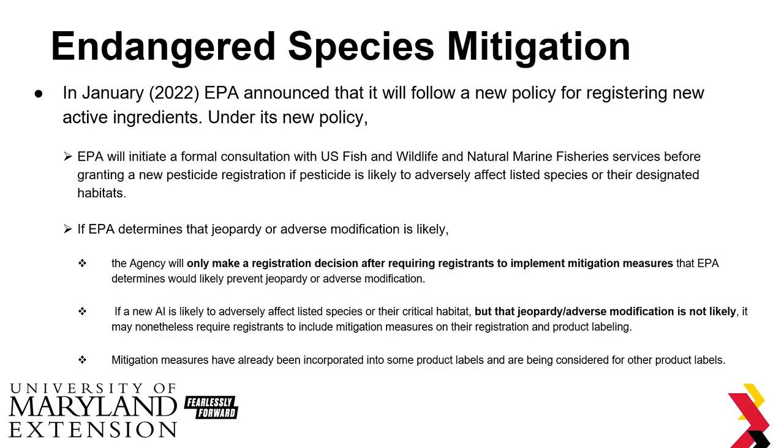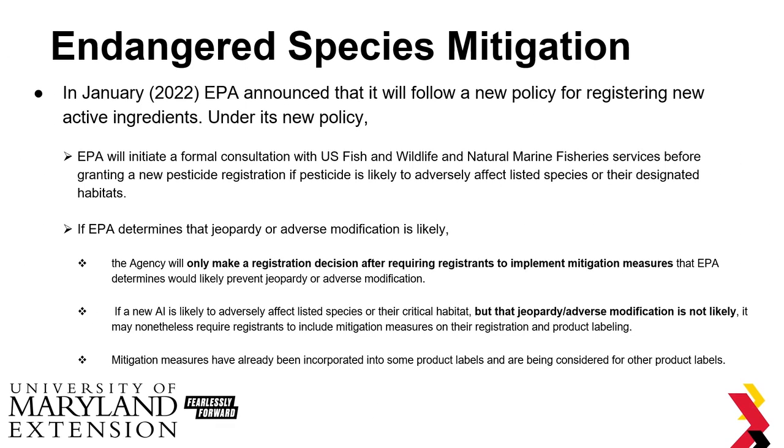If the EPA determines that jeopardy or adverse modification is likely, the agency will only make a registration decision if the company or the registrants agree to implement some sort of mitigation measures that the EPA determines would be necessary to prevent that adverse modification.